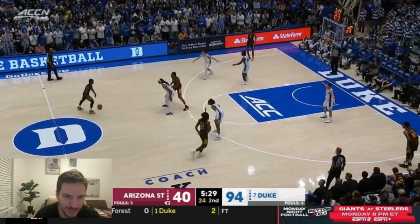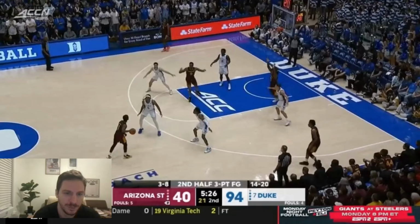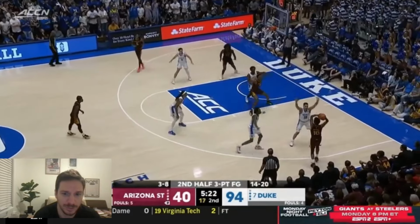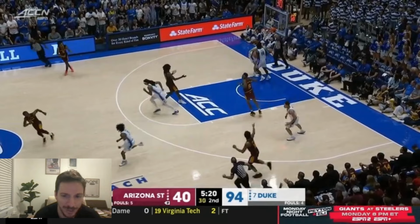Everybody's on a mission, I know, but you can see just the intensity this Duke team has. And now Duke's up 94-40, and they're going to go zone on you. Zone defense with Malik Brown up top, Sion James down low, and Mason Gillis on one of the wings. Let's see what type of look this leads to. Oh, a turnover. Imagine that. They don't even get a shot off against Duke's zone.